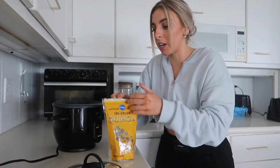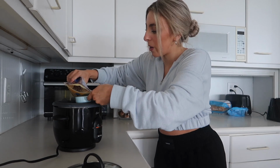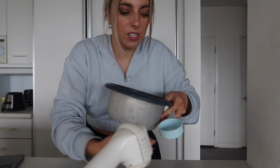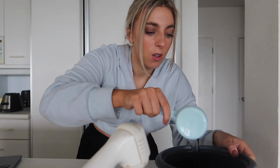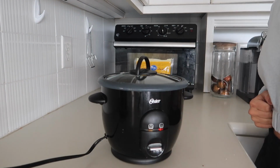So since quinoa is the base, I'm actually gonna go ahead and put it in the rice cooker. It cooks just super easy in here. You don't have to worry about anything. So we just throw in a 1/4 cup dry quinoa. And just like rice, you basically just do 2 to 1 for the water to the quinoa slash rice slash whatever you're doing. Let that cook.